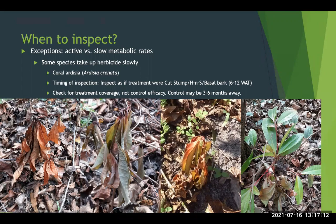So that is something to consider. You might need to wait till spring when things are growing and the plant becomes metabolically active for coral ardisia treatments to really show their true colors, pun intended. All right, so all of these were greater than 11 and a half weeks after treatment. Pretty sure my photo on the left there is well after 11 and a half weeks. I think that was like 17 weeks after treatment from a different project.